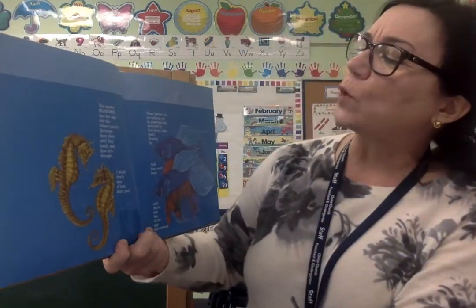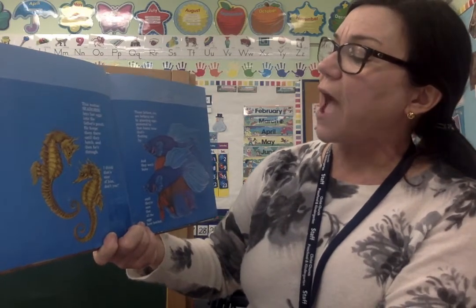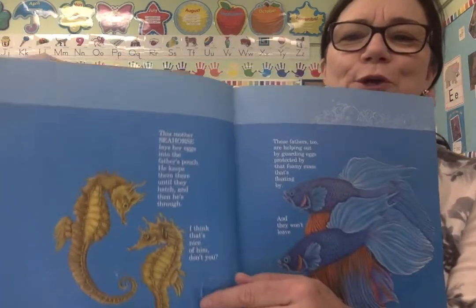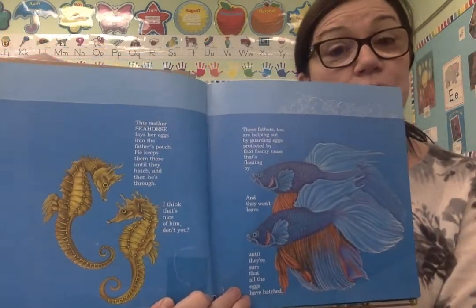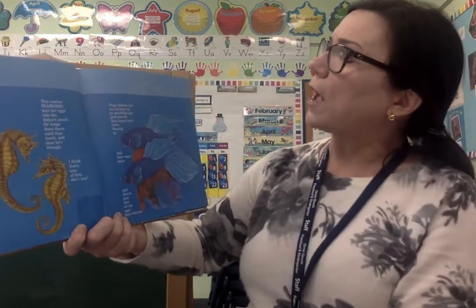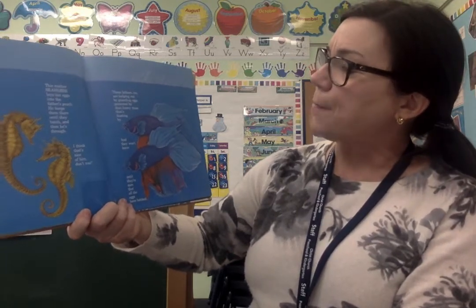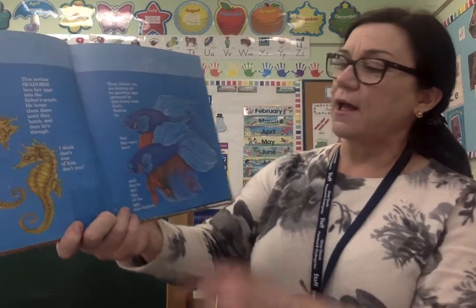This mother seahorse lays her eggs into the father's pouch. He keeps them there until they hatch, and then he's through. I think that's nice of him, don't you? So in this case, the mother lays her eggs in the father's pouch, and he takes care of them until they hatch. These fathers, too, are helping out by guarding eggs protected by that foamy mass that's floating by, and they won't leave until they're sure that all the eggs have hatched.